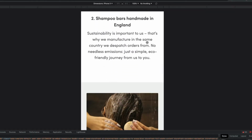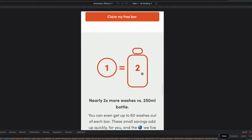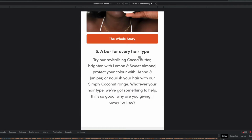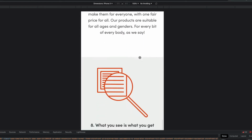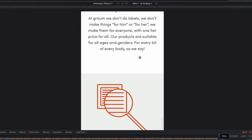But the key thing we did was we included a button called the whole story. And this is designed for people who are diggers. But we did something very clever. We mentioned it over here, and then we mentioned it over here. I think we mentioned it in 2 locations.